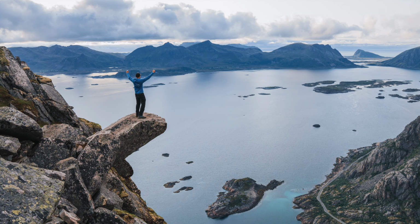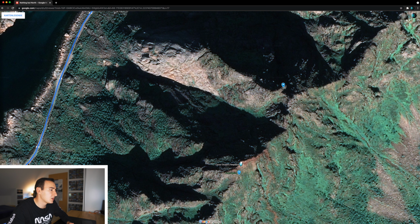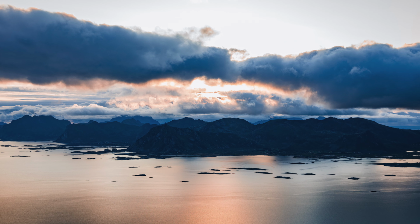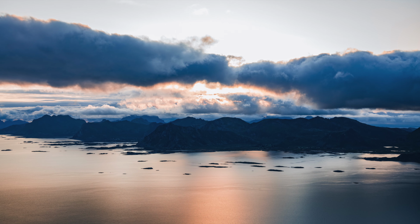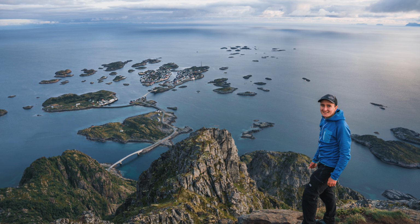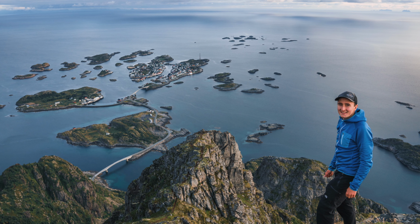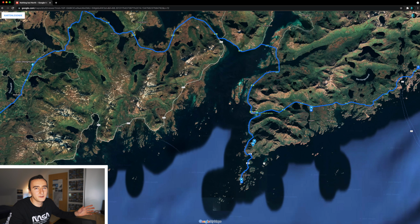We found it, we took our photos, and then climbed over the ridge to the Festvågtind and had a great sunset there. And it was just beautiful seeing the Lofoten Islands on the one side and seeing the mainland on the other side, and it was so sick. And it was one of the most beautiful evenings that we had on this road trip.